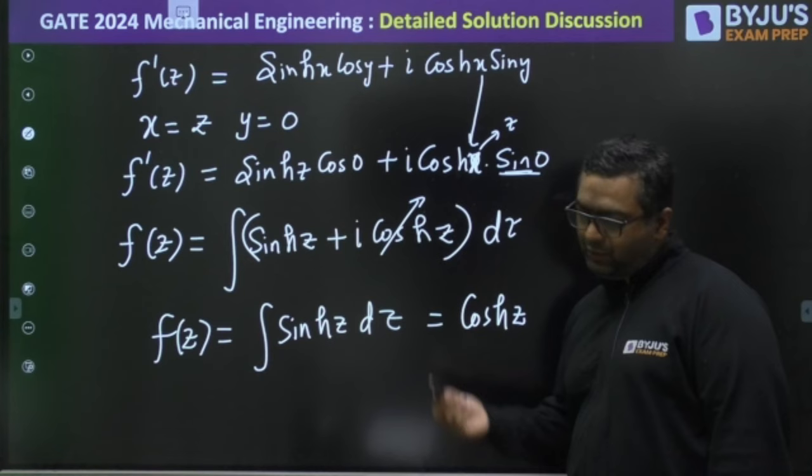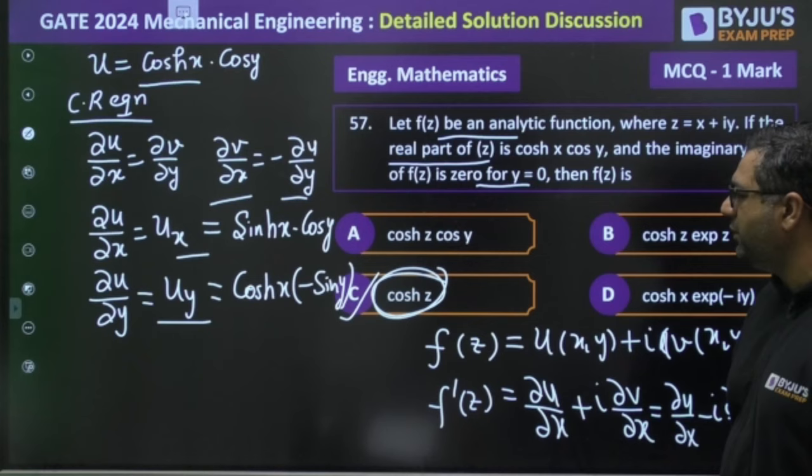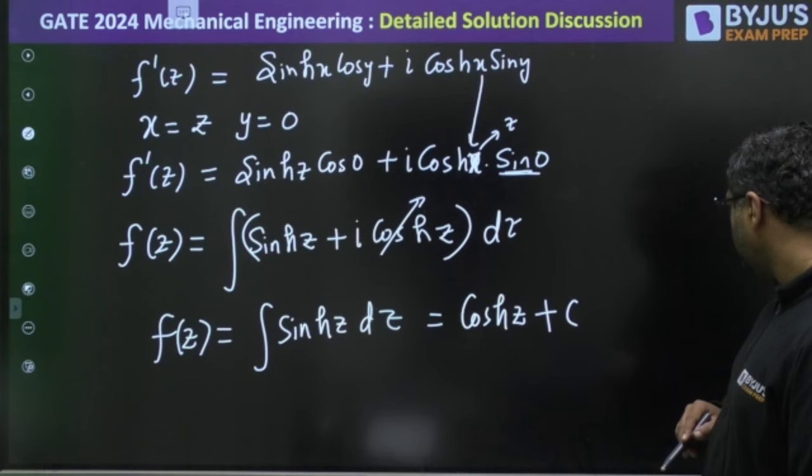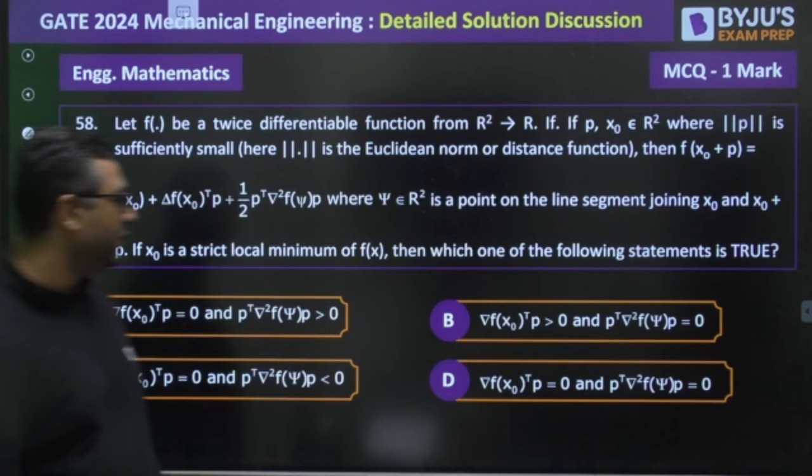So the answer for this should obviously be this, because only one option is matching. C is going to be the right answer. Cos hyperbolic z will be the right answer. Clear for everybody? This is a question from analytical functions, guys. So the answer will be cos hyperbolic z. Moving further, this was a complex variable question. The next question is this one.